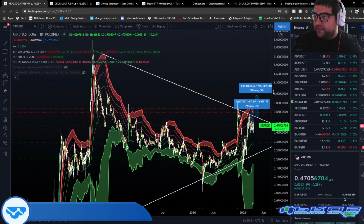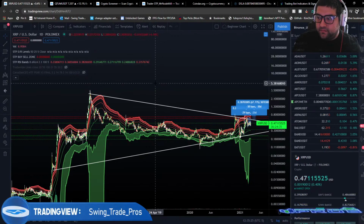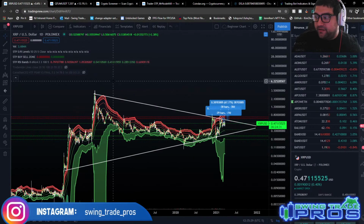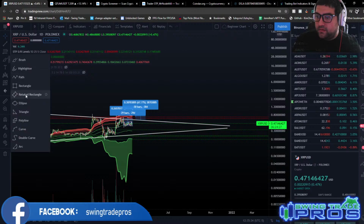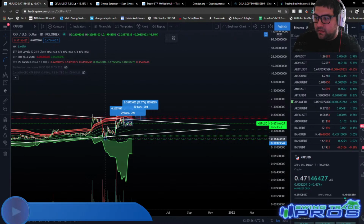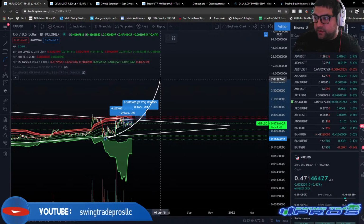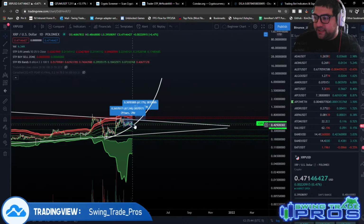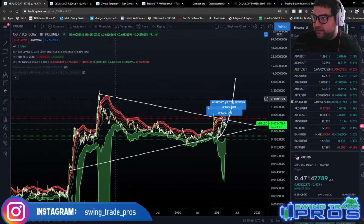I mean, dude, this is a major pattern, man. Major pattern. I mean, look. We're gonna break out of this soon, very soon. 1, 2, 3 touch points. We're gonna bounce right off this parabola structure and we're gonna rally pretty hard.